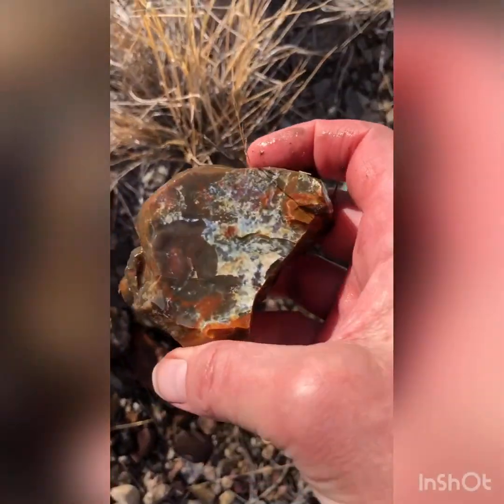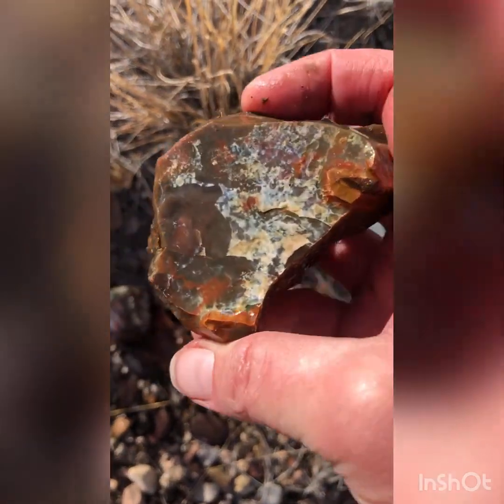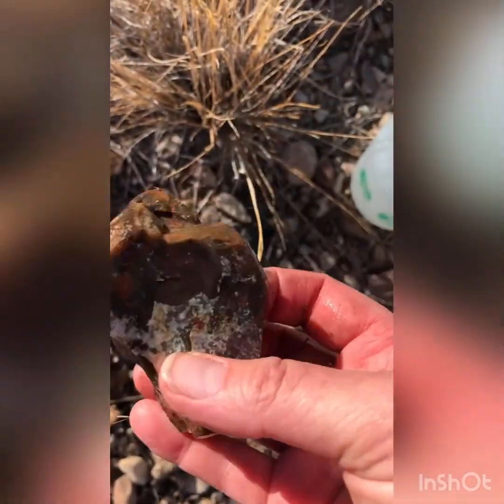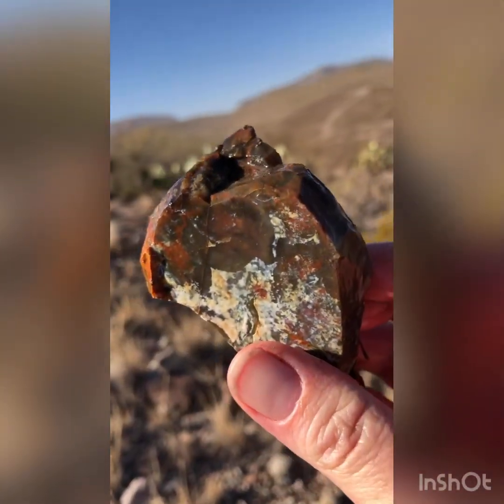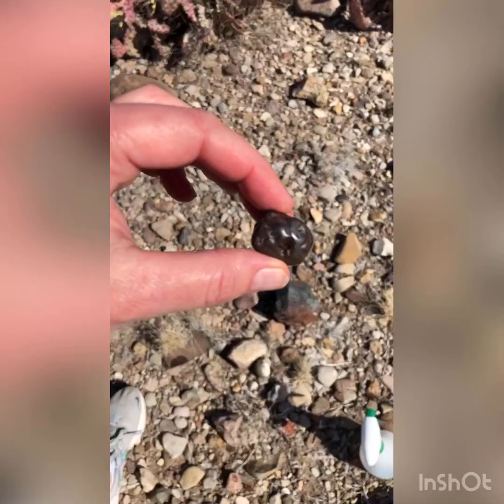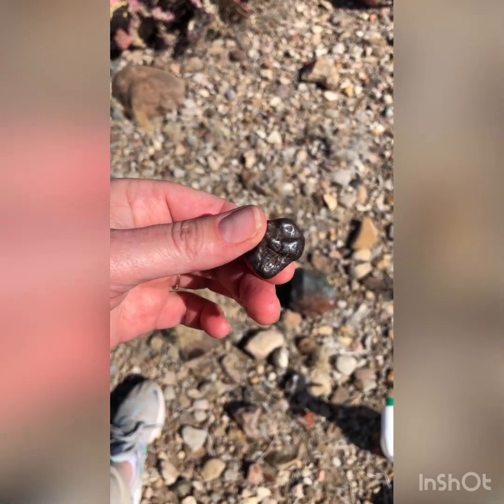And this one has, I think it's silica that covers the outside, but once you get into it, it's like clear. I don't know if you can see it or not very good. Oh, so here is a piece of that iron ore. You don't even have to wet it. It's just real shiny.